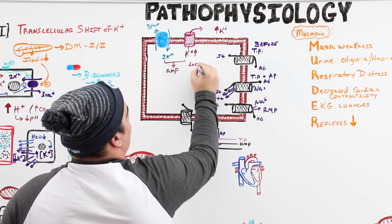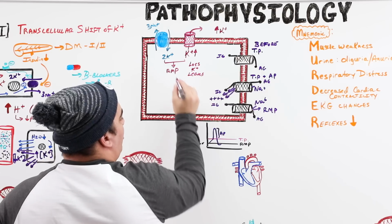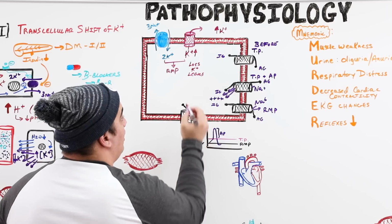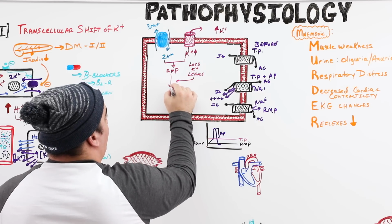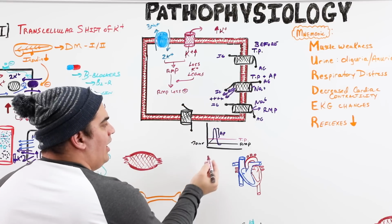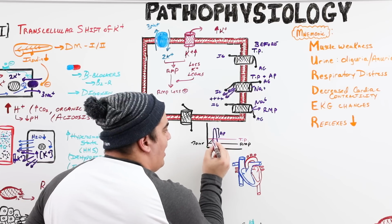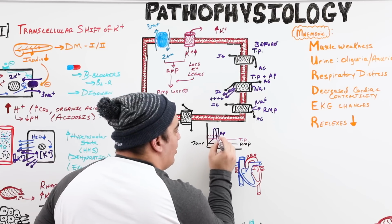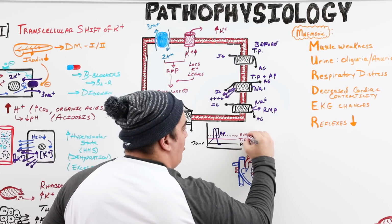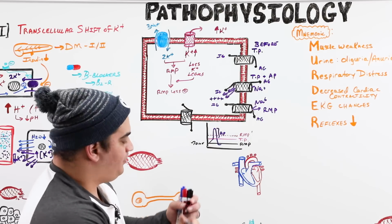So if less potassium leaves the cell, instead of the resting membrane potential being slightly more negative, like -70, it actually can make the resting membrane potential less negative. And if I make the resting membrane potential less negative, let's pretend for a second that the new resting membrane potential is right here. So let's call this the resting membrane potential prime. That's the new one. Well, guess what?